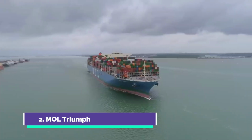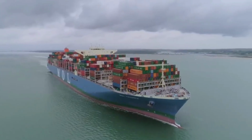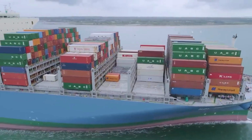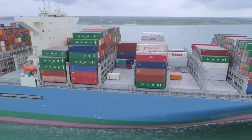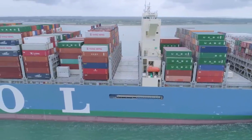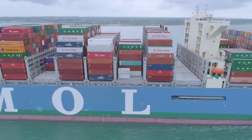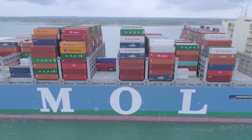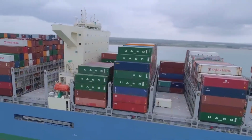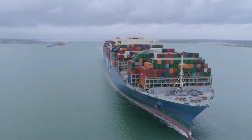Number 2. OOCL Triumph. When it was introduced in 2017, the OOCL Triumph was the most giant container ship in the world. It is over 400 meters long and can hold over 20,000 containers. In addition to Rotterdam in the Netherlands, the ship has docked in several ports worldwide. Japan-based Mitsui OOCL Lines is the owner of the OOCL Triumph.